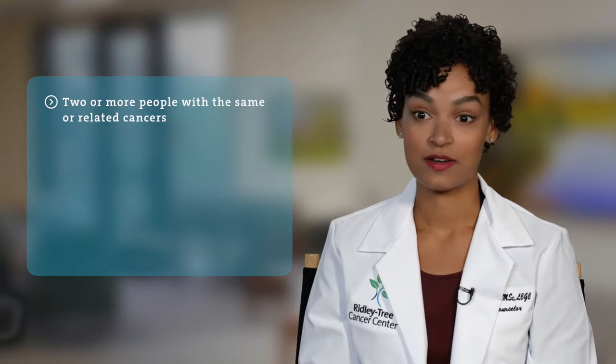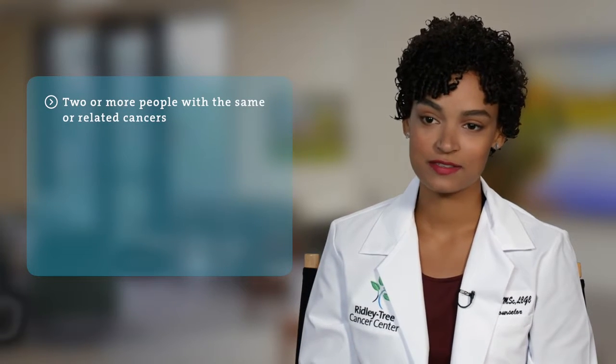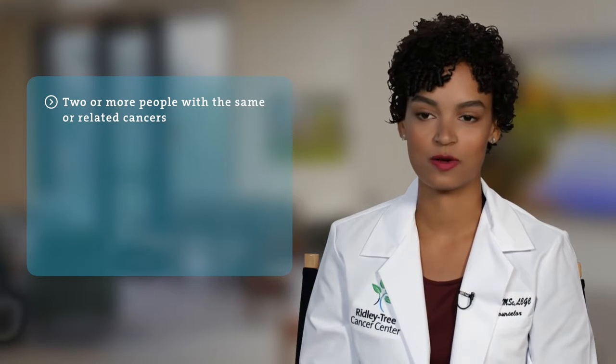So there are certain features that we look for when we take a patient's family history. There's a few clues that can help give us an idea if hereditary cancer might be a possibility. So we look to see if there are 2 or more people that are closely related with the same types of cancers or cancers that come together. For example, 2 people with colon cancer or colon and endometrial cancer together.